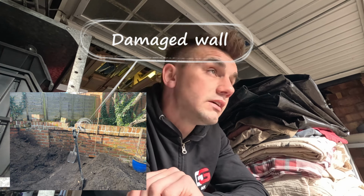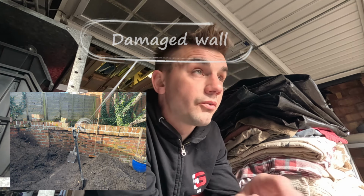So what he's going to do is dig out all the soil that's around this area and then dig out the roots that are obviously affecting the wall, collapse the wall, and then he's going to rebuild it, renew it. So that's what Gavin and Eddie are doing today. It's a pretty simple job, not too much.